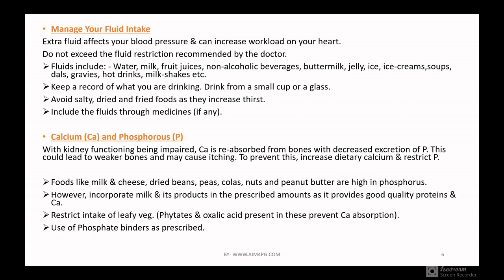Calcium and phosphorus in renal disease: with kidney function being impaired, calcium is reabsorbed from bones and excretion of phosphorus decreases. This could lead to weaker bones and may cause itching. To prevent this, increase dietary calcium and restrict phosphorus. Foods like milk and cheese, dried beans, peas, colas, nuts, peanuts, and butter are high in phosphorus. Restrict them. However, incorporate milk and its products in the prescribed amount, as they provide good quality protein and calcium. Restrict intake of leafy vegetables because they contain phytates and oxalic acid, which prevent calcium absorption. Use phosphate binders as prescribed.